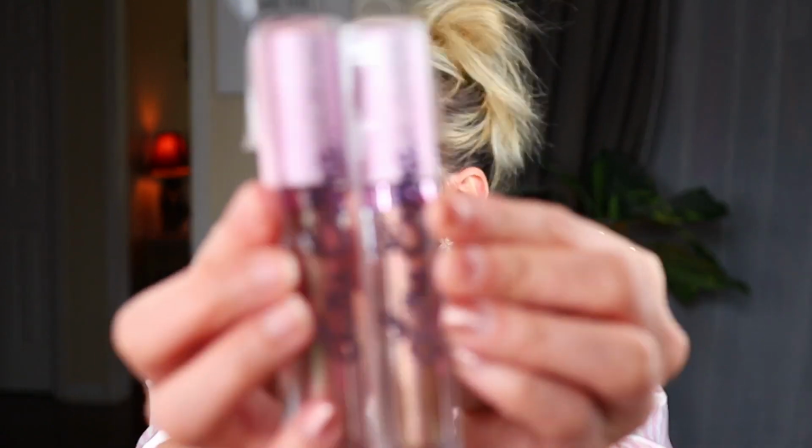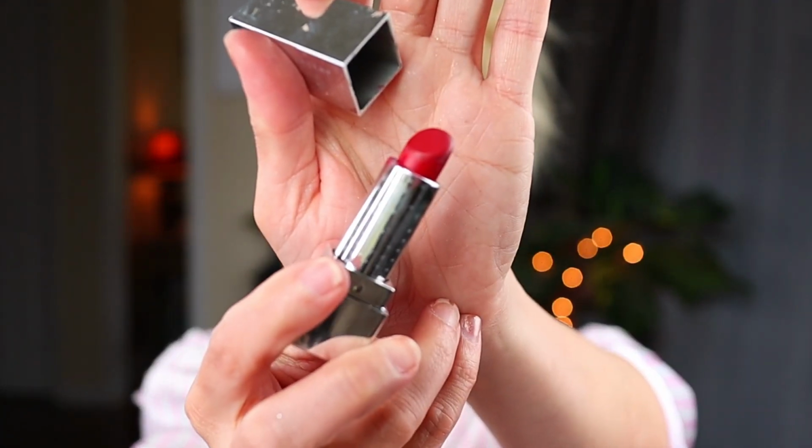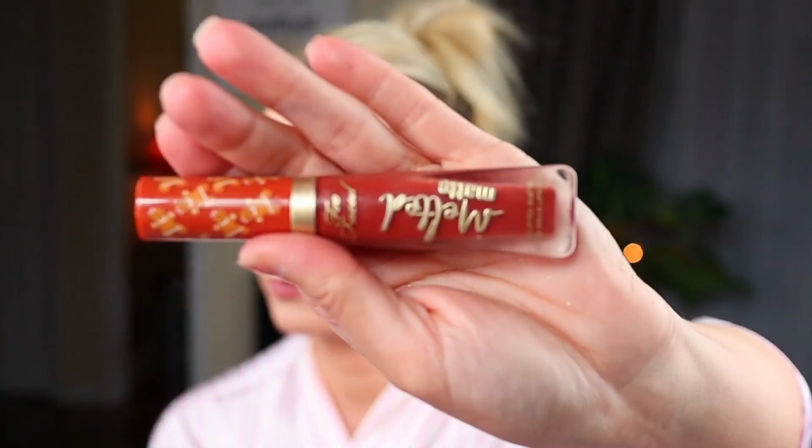Then for lips, one of these is what I was wearing in that particular video and photo that I told you about. These are Lime Crime lip toppers, and I found them recently at Marshall's. So they're kind of like holographic lip toppers. Of course, I need a red lipstick, so I got my Bella Argent Click Your Heels lipstick. Then I'm gonna put the Too Faced Melted Matte lipstick in here. This is in Gingerbread Girl.